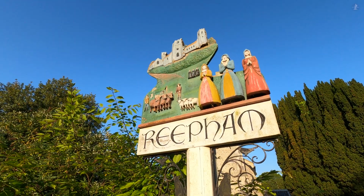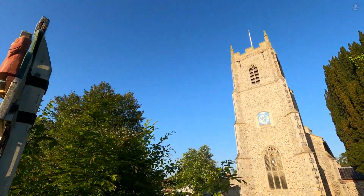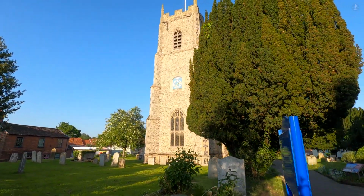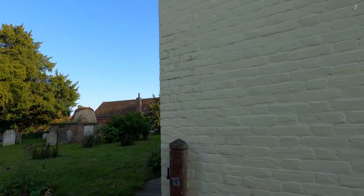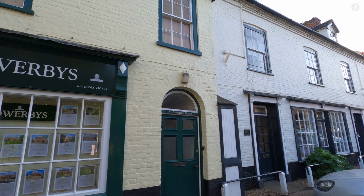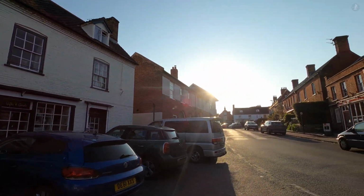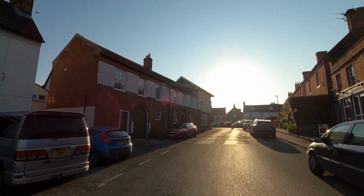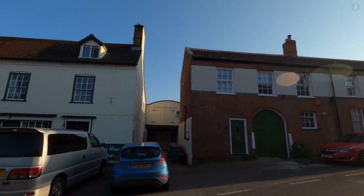And according to local legend, it was after these three sisters fell out with one another that they decided to build three separate churches, one for each of them. In all likelihood, this local legend is a fictional tale, and the real reason for Reepham's three churches is much more ambiguous, shrouded in the mystery of time and the complexities of medieval politics, which we'll explain a little later on in our walk when we return to the parish churchyard.